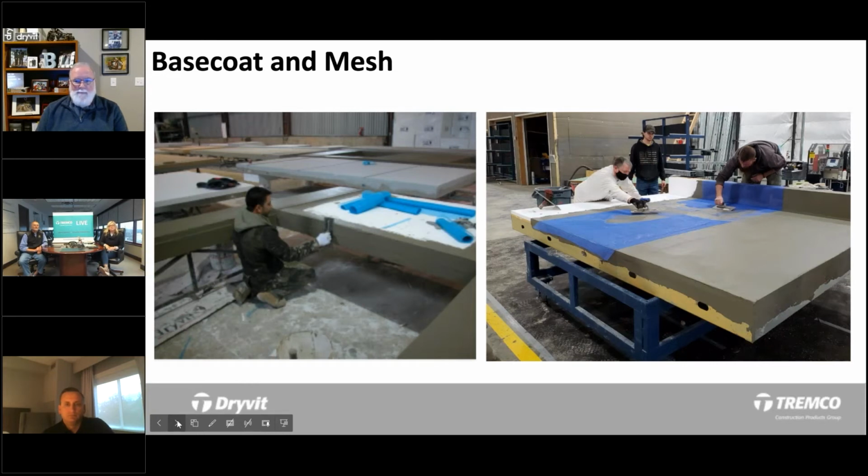Base coat and mesh application, same thing. When it's installed in a horizontal fashion, it's a lot easier to pour the material onto the face of the panel and trowel it out rather than doing it with a hawk and trowel. Reduces your waste, allows you to get a lot more footage up, because I think you can move faster with this method of application as well. And the blue there is our reinforcing fabric. And if you were to put the Panzer mesh on, it would be a double layer of mesh. So you can basically hit that one with a hammer.